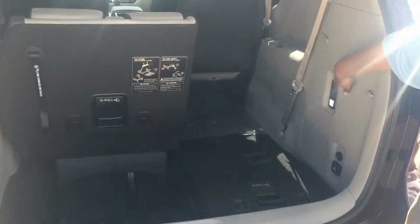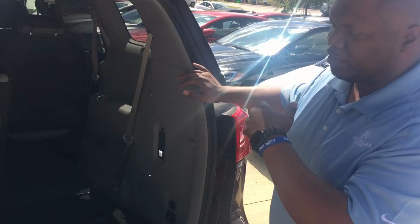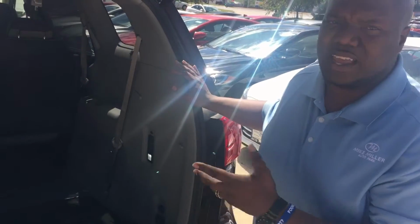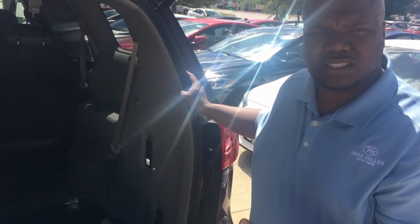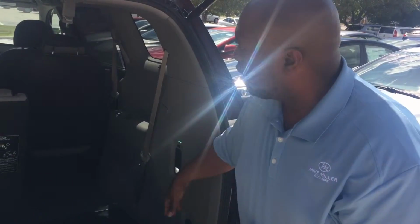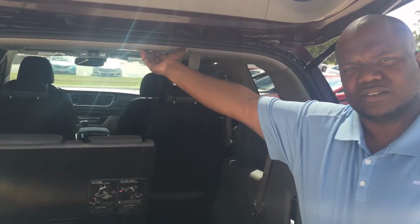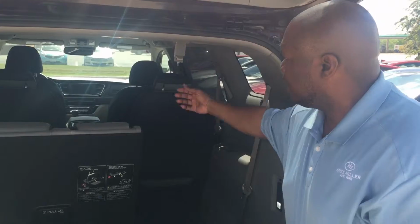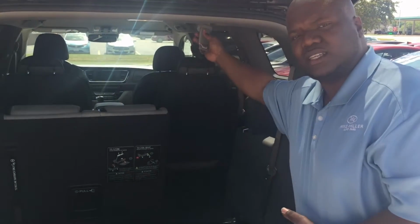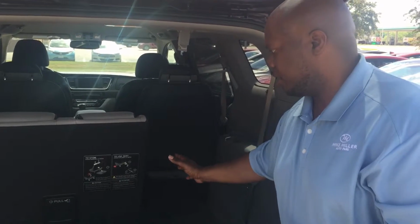Also back here, Kia has equipped you with a flashlight. That way, when you do have those situations where you're out at night, if you had to call roadside assistance for whatever reason, you can help them out by having your own flashlight. And then also this light back here just gives a little bit of extra illumination for the times when you are loading up the back of the vehicle. The seat belt comes from the ceiling. That way it's not in the way for the times when you do fold the seat down.